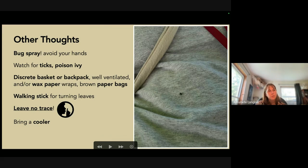Be discreet if you bring a basket. I like to bring backpacks when I go morel hunting because I don't want people to know that I'm mushroom hunting. Because in the spring, if you're mushroom hunting, clearly it is for morels. And they are so difficult to find that people are more possessive of their spots than with other types of mushrooms, I would say.